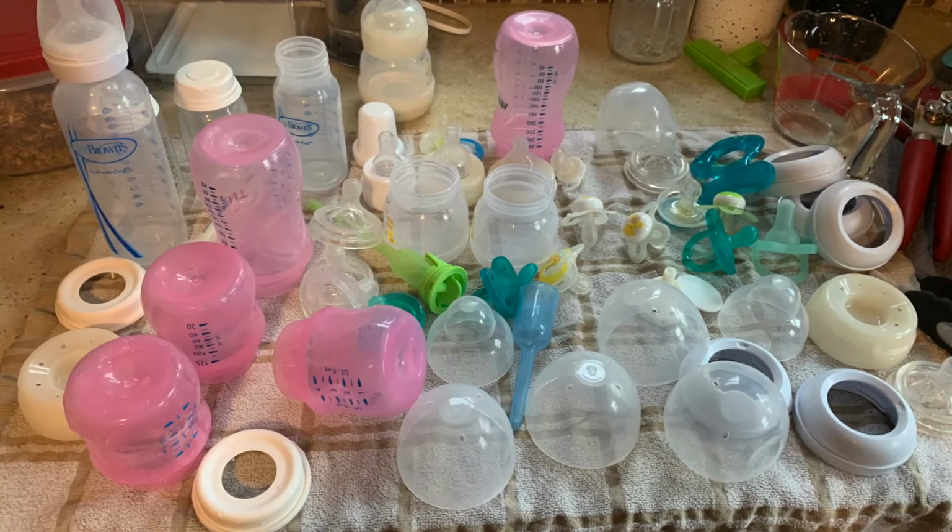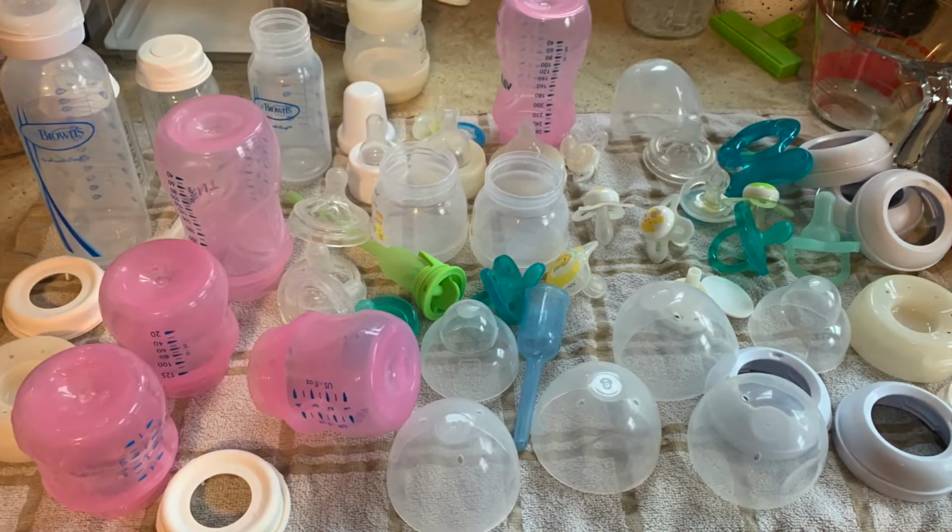Since I needed to sterilize the pump parts, I figured I might as well just go ahead and sterilize everything. So that was all of the bottles and pacifiers. Here's a picture just of part of it. I had to do 4 batches all together in my big stock pot, so it took a while. Hopefully we won't end up having to use too many bottles.